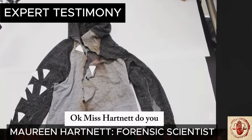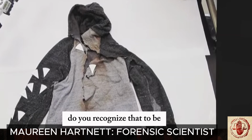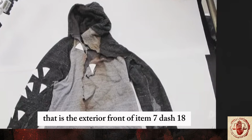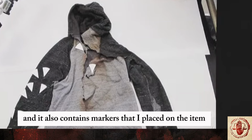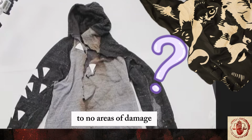Again, Ms. Hartnett, do you recognize what's up on the screen as Exhibit 194? Yes, I do. What do you recognize that to be? That is the exterior front of item 7-18, and it also contains markers that I placed on the item to note areas of damage.